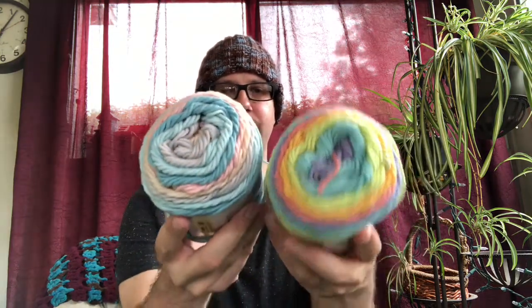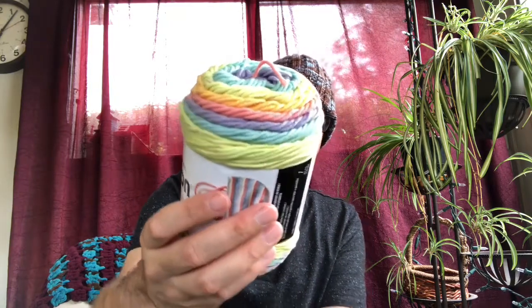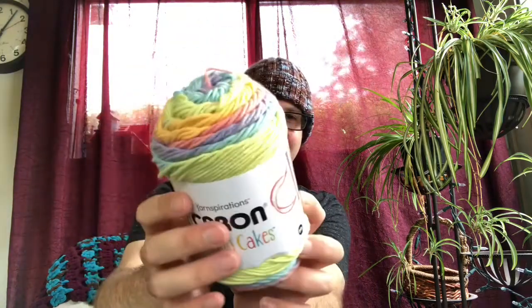Okay, I got 2 more balls of yarn. These are the Karen Cotton Cakes, which is actually why I went to Michael's in the first place. And to find beads for you guys to make stitch markers. So this is Karen Cotton Cakes by Yarnspirations. This colorway is Gerber Daisy. 211 yards. Look at that. Look at that. Pretty. Nice to have more acrylic options. For a while there, you go to Michael's and it was just all the same stuff. So this is 60% cotton and 40% acrylic.